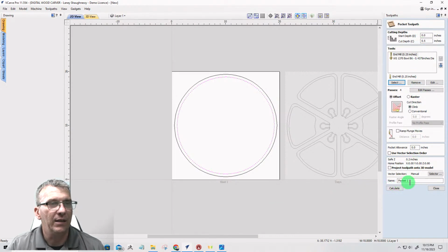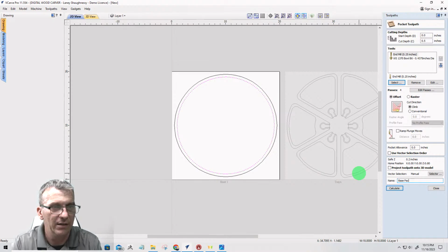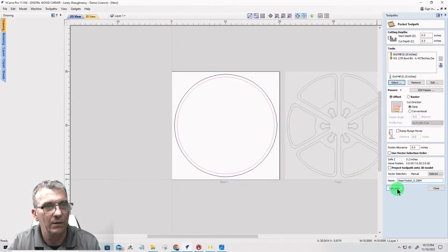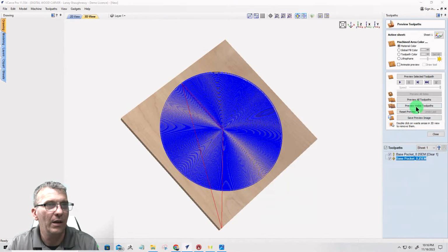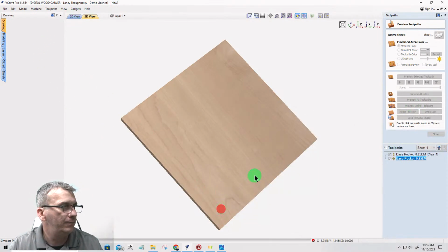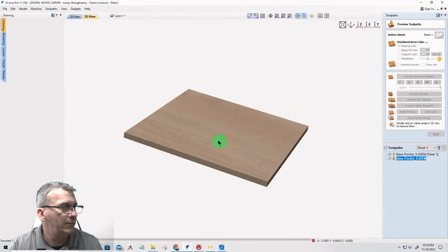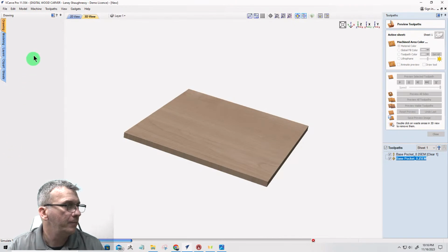Offset fine, and this is the base pocket. This is our last three tool passes, base pocket, and then we can call it a night. All right, calculate. All right, preview that visible tool path. That'll be our 3/4 inch thick base, cutting a 1/2 inch deep for that inside pocket.